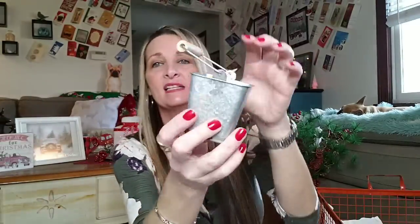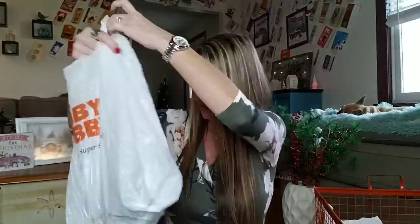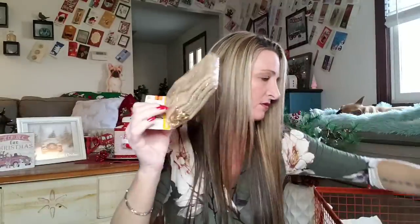I bought a bunch of different ones of these. These were only 29 cents. These are like little tins. I'm not going to pull them all out. There's just all different shapes and sizes. So I have a bag of those. There's some more of those bags.